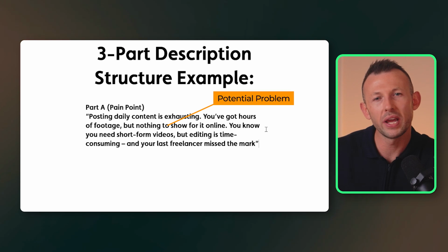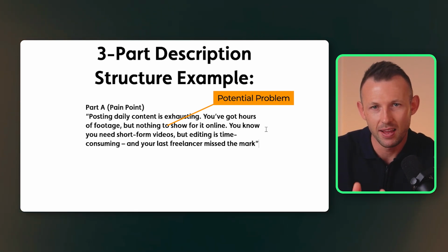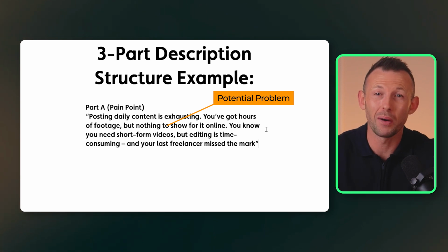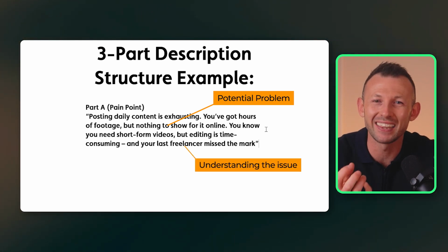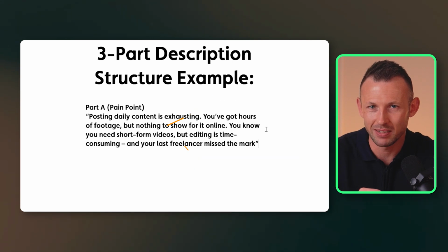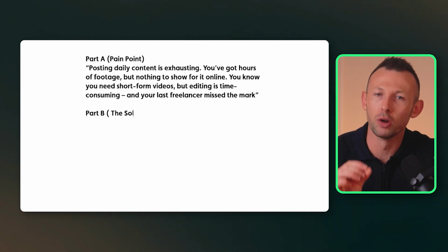This right here will hit potential problems they've already faced. Therefore, it will resonate with them better. Plus, at the end, you call out other freelancers, showing that you understand their issue, but working with you will be a totally different experience. Now, part B, the solution.